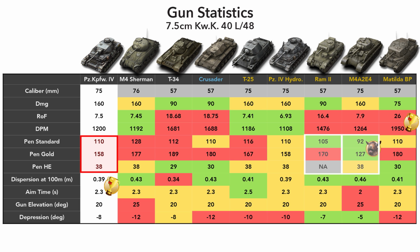The gold rounds are okay, but the standard AP is poor, and it doesn't even have the option to fire HE. Dispersion though, the accuracy is great on the PZ4, 0.39 is one of the best. And the aim time is on the average, so quite a reliable shot there. Elevation 20 degrees, arc upwards is not the best, but you won't feel that in most situations.